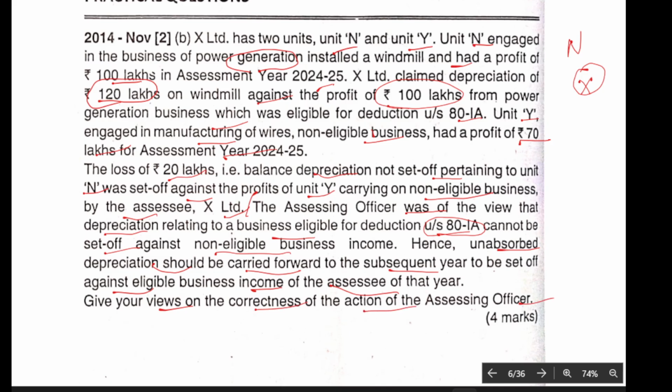This client has two businesses. One is power generation, another is wire manufacturing. But the power generation business has a 20 lakh loss, while the profit in the wire manufacturing is 70 lakhs. He is saying that 50 lakhs profit, minus 20 lakhs loss, is set off against the profit. The assessing officer says you can't set off with another business. What do you think?